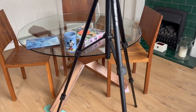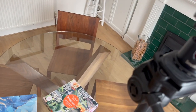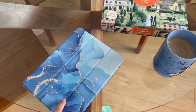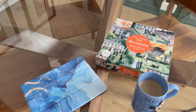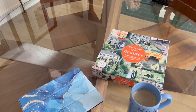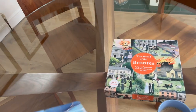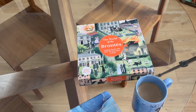So, the idea is I'm going to mount my phone up on the top of this tripod. And then it's going to be able to point down onto the table, like that. And we'll capture the footage. I've also got my iPad here because I'm going to see if I can do a timer on camera. If not, I'm going to have to find a way to add one digitally afterwards. But this is all a bit of fun, so it doesn't matter if it's not particularly slick. So yes, let's get everything set up and then let's open the puzzle box.